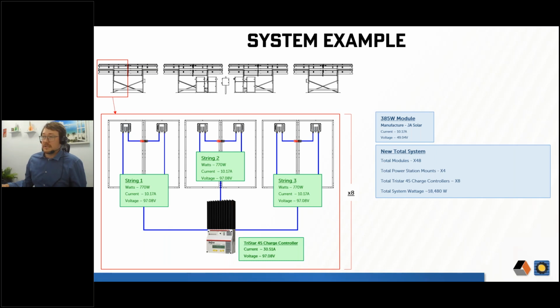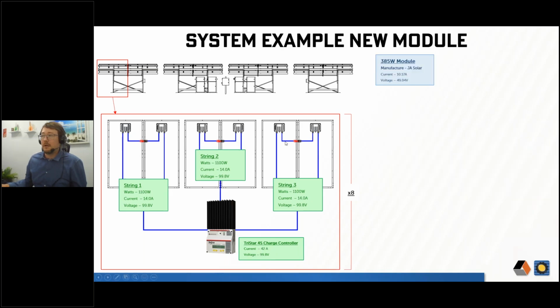The total system, just for reference, comprises 48 modules, 4 structures, 8 TriStar 45s for a total system wattage of 18.5 kilowatts. For those of you that are curious, this is not a made-up example. This is actually a system that we're working on right now for a large mining application in South America. So it's a very good real-world example to think about.